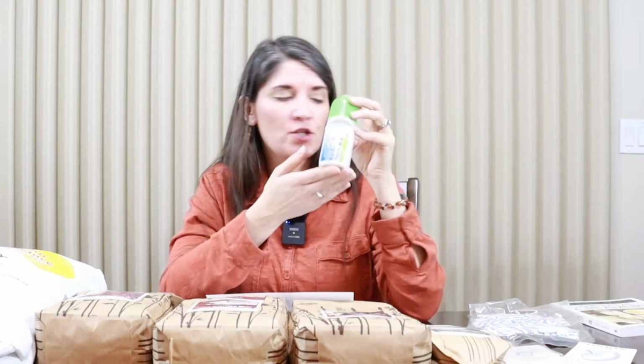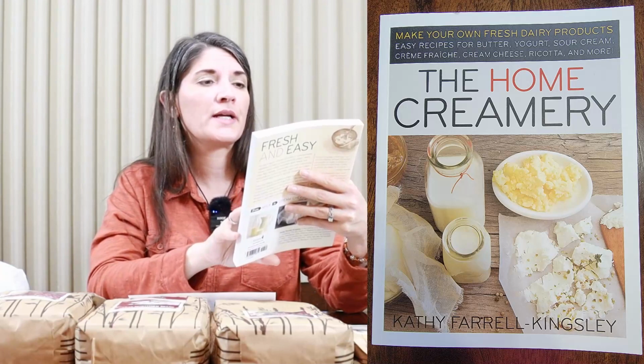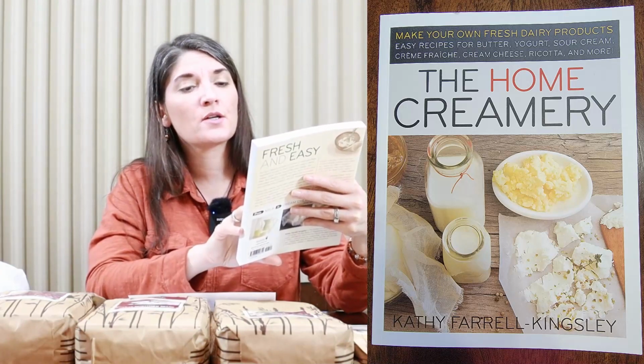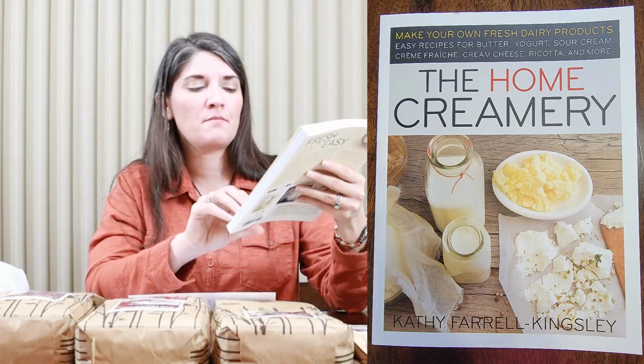So I was excited to get this. I had ordered this a few months ago, but I just wanted to make sure I had another one on hand, so I ordered another one. Azure also has books. They have different books on, you know, self-sustainability, gardening, all sorts of things. So this particular book was on sale. It's called The Home Creamery. Make your own fresh dairy products, easy recipes for butter, yogurt, sour cream, creme fraiche, cream cheese, ricotta, and more.